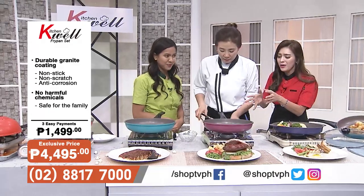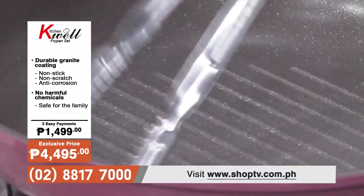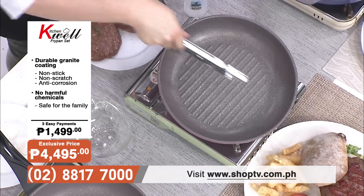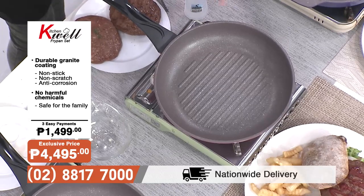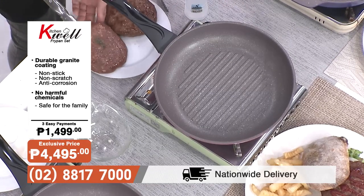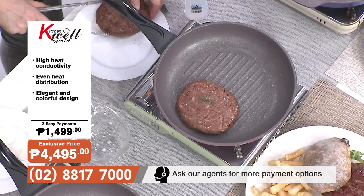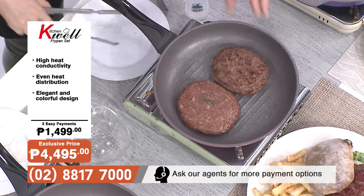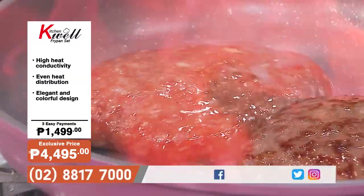Andiyan na siya. And now, nandito tayo sa ating grill pan. So makikita mo yung grill na yan. Yung magmamark yan sa ilalagay nating food dito sa ating grill pan. This is a non-scratch. So hindi siya na-scratch. So tingnan mo. And tingnan natin. Ito na ilalagay ni Chef ang burger patty. Okay. So, ang maganda dito, Mara, hindi lang isa, pwede kang makapaglagay ng until dalawang ganito kalaki na burger patty.